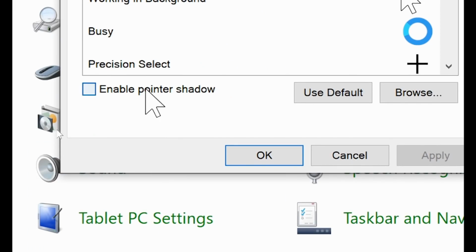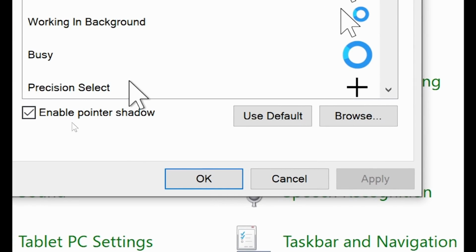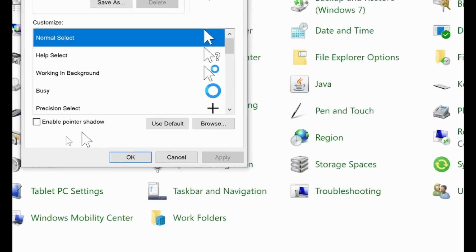You can also enable your pointer shadow so that when you move around it sends a shadow behind you, especially when the system is loading. Anyway, it depends on the scheme you've selected.